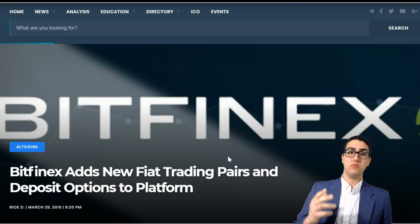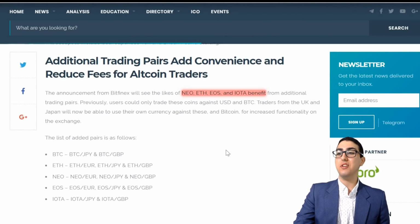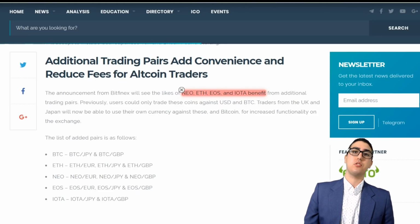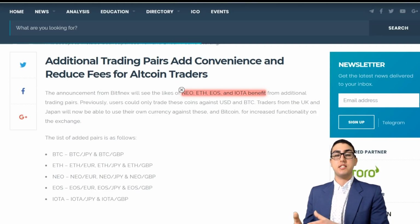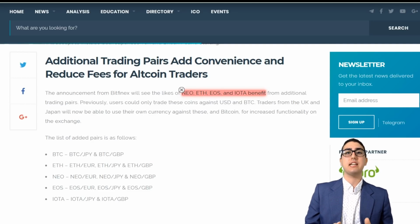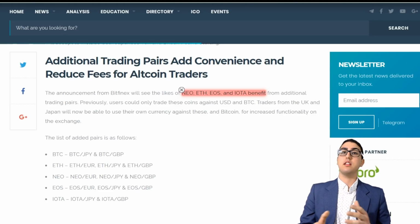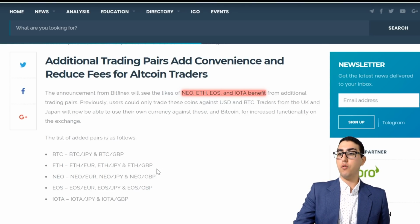Another great story here is Bitfinex adding fiat pairings. That's a big deal. You can see they're adding it for NEO, Ethereum, EOS, IOTA. That is going to allow some of these coins to separate themselves from Bitcoin, because traditionally these coins follow Bitcoin so much because it was the only coin you could have traded for those specific coins. But now that USD pairings are coming into the mix, or at least fiat pairings, USD not just yet because of regulatory issues. That's why I think that Bitfinex is not necessarily going towards the US consumer base just yet. That's why they're only adding it for the Japanese currency as well as the GBP, I believe.